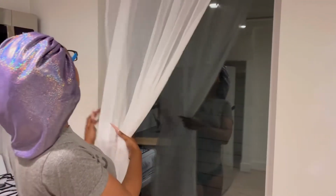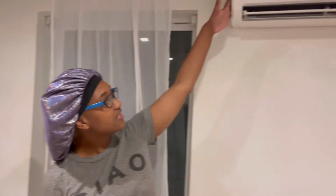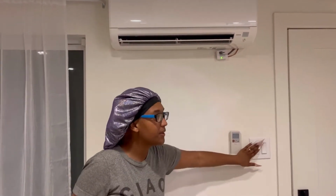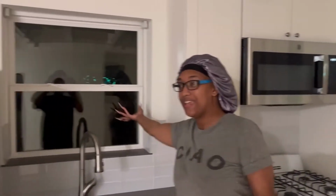Okay guys, I also have a window right here. I guess these are some curtains left by the last person that lived here. And then we have an AC up here. I guess we can turn it on and off. Then we have our lights. And it's crazy because our lights are actually included in our rent. This is actually the first place where our lights are included in our rent. So we also have a window right here, boom.